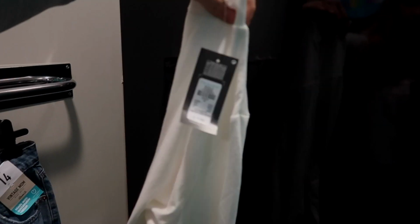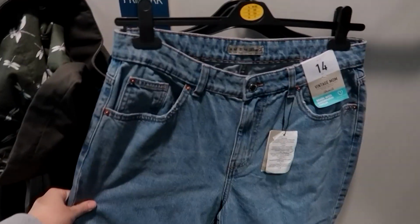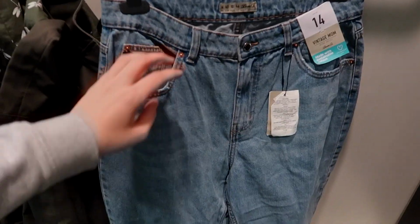Primark is the one today. I found a long sleeve for the Rachel outfit, so I'm just going to try them on. They're £5, and this looks exactly like the one that Rachel wears, which is amazing. And then I'm going to try on some mom jeans, but these look humongous, even though they're a size 14. But they're probably just gonna fit me.